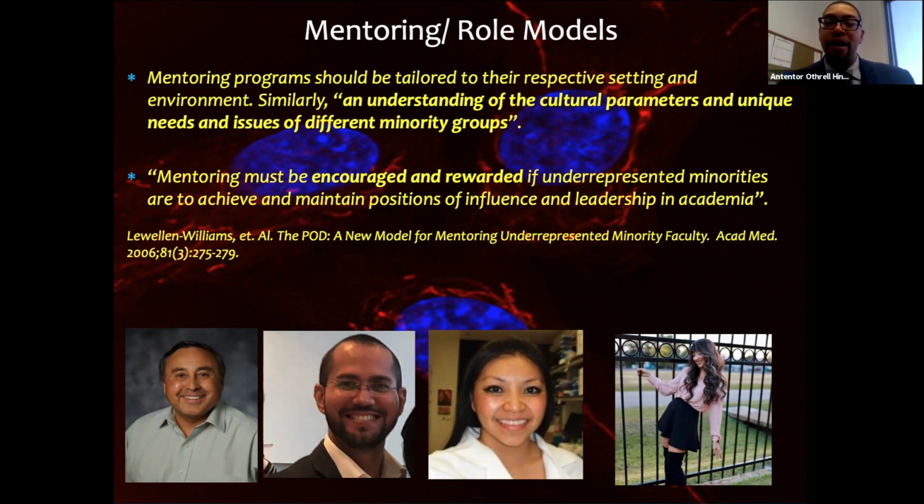And it's also very important that you think of mentors as understanding of the cultural parameters, and thinking about how these cultural parameters can enhance minorities, and also how their experiences before they even get to the lab, or in a workforce, or in academe of any type, or industry, or even corporate America, affect them as an individual and how it affects their thinking before they even get there.